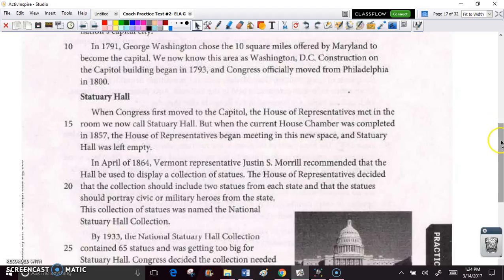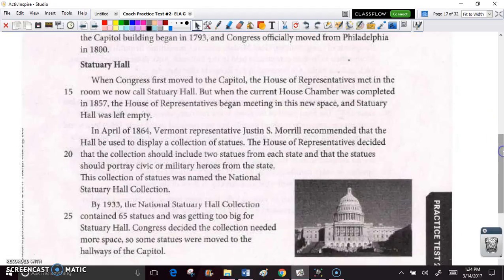Statuary Hall. When Congress first moved to the Capitol, the House of Representatives met in the room we now call Statuary Hall. But when the current House chamber was completed in 1857, the House of Representatives began meeting in this new space, and Statuary Hall was left empty. In April of 1864, Vermont Representative Justin S. Morrill recommended that the hall be used to display a collection of statues.